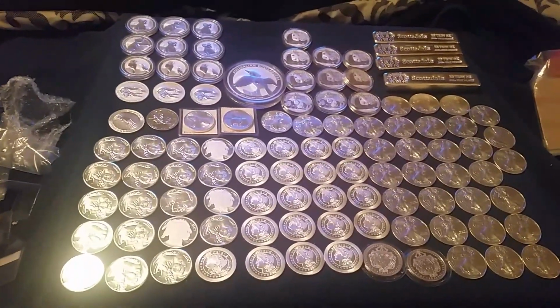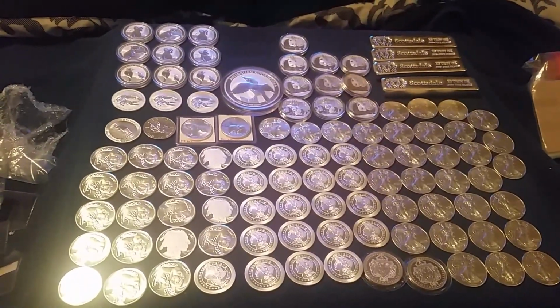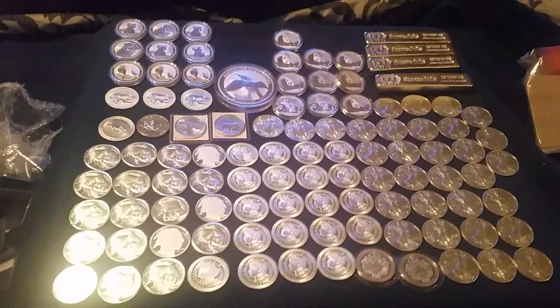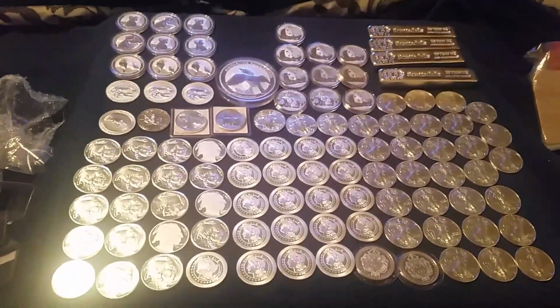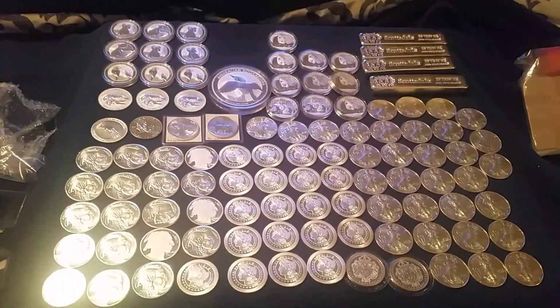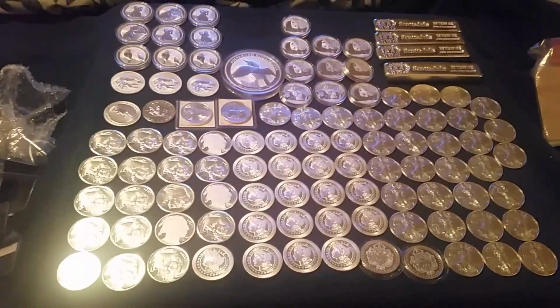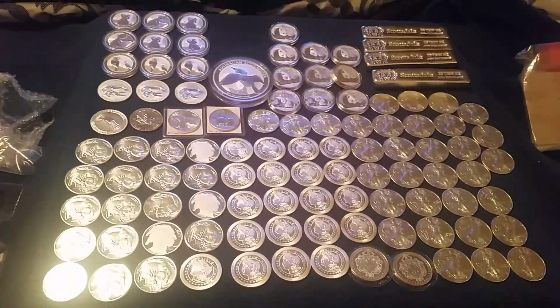I'm currently at 187 ounces, which is 113 ounces shy of my 300 ounce by the end of the year goal. I fully anticipate hitting that goal, especially since I've only been stacking for a month. So let's talk about it. First thing, I guess you'll notice that there are some things that are different. I've added some things and I've taken away some things.